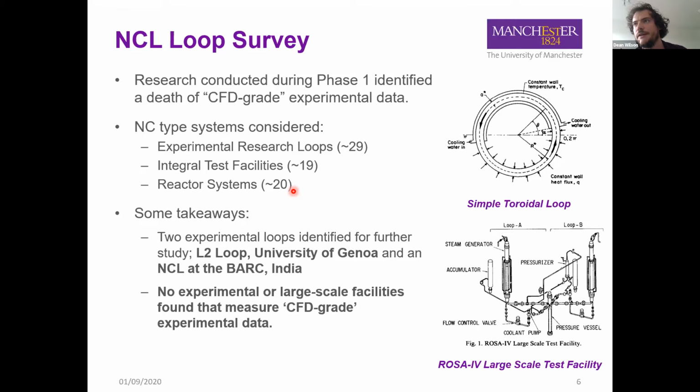So ranging from a simple toroidal loop at the top to the ROSA large scale test facility, just some natural circulation tests as well. The two main takeaways really are that we did pick up two loops, which we identified for further study. They don't really provide CFD grade data, but have enough to allow us to make some comparisons. And that is really the big takeaway, that there isn't any current facility that we could find, that we knew about, that did measure kind of what we'd like to see for CFD validation purposes.